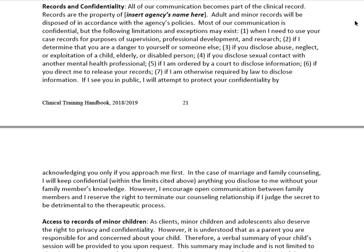1. When I need to use your case records for the purposes of supervision, professional development, and research. 2. If I determine that you are a danger to yourself or someone else. 3. You disclose abuse, neglect, or exploitation of a child, elderly, or disabled person. 4. If you disclose sexual contact with another mental health professional. 5. If I am ordered by a court to disclose information. 6. If you direct me to release your records. 7. If I am otherwise required by law to disclose information.